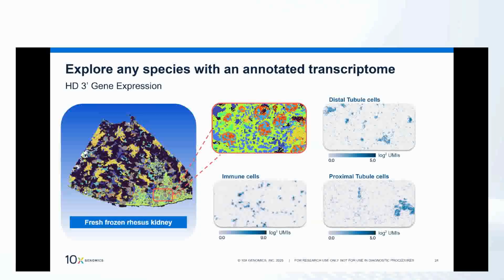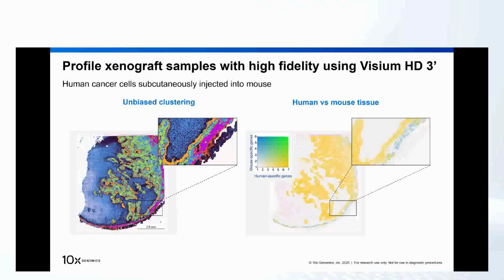As I mentioned, you can explore any species with an annotated transcriptome with this method here, and this is just an example of a kidney from a rhesus macaque. You can see really fine-grained structure here, and you look at individual marker genes for distal tubule cells, proximal tubule cells, or immune cells within the kidney structure. And this is just another example as to why you might want to use an RT-based assay for Visium, where you have a xenograft here, and you can very clearly distinguish the human tissue from the mouse tissue, depending on the question, if you want to look at the human tissue or the mouse tissue, or the interplay between the two.